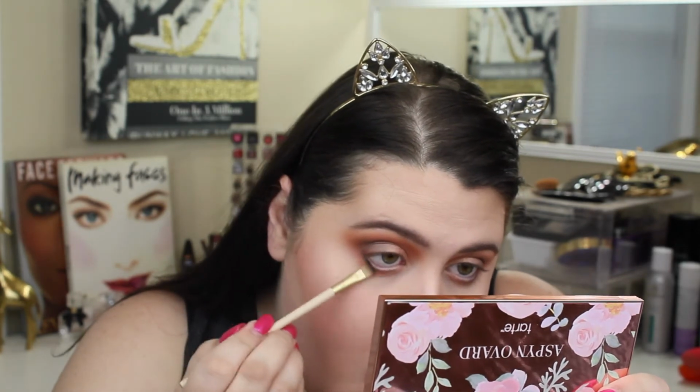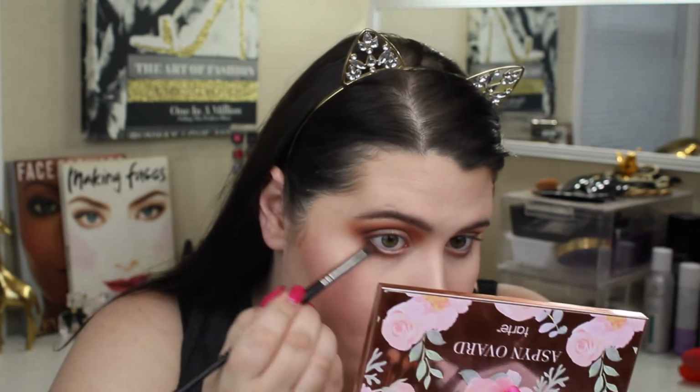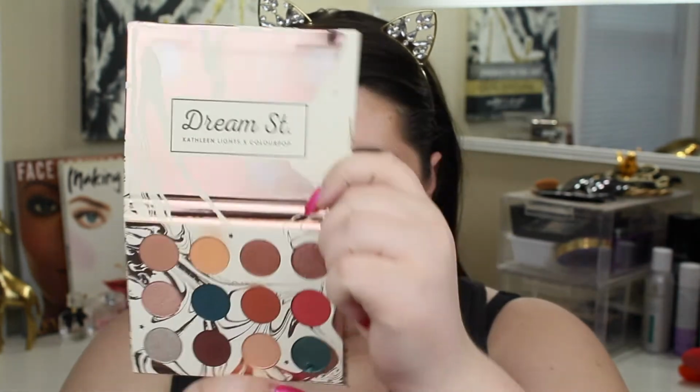I'm going to take a little bit more of that blue because I want to drag it a little lower and blow this out a little bit more. It's crazy. On my bottom lash line, it actually looks like blue. Up here, it doesn't really look like blue. I'm gonna go in with the brown shade in this palette on a buffer brush just to buff the blue in with the rest.